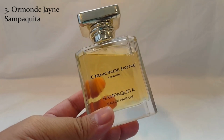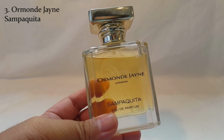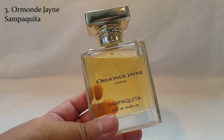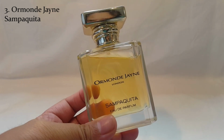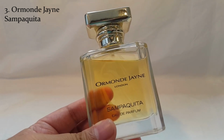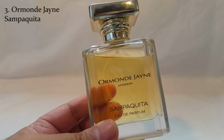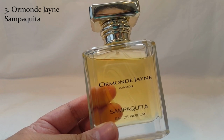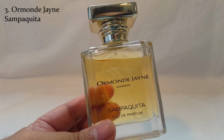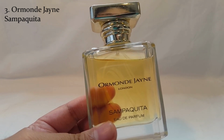Sampaquita was released in 2004, and the notes in this one are magnolia, grass, lychee, water lily, freesia, jasmine, rose, lily of the valley, musk, oak moss, and vetiver. To my nose, this smells like a beautiful creamy jasmine scent. I also pick up on these citrusy, lemon-like tones in here, even though there aren't any citrusy notes listed.